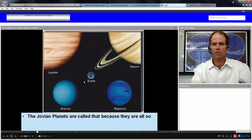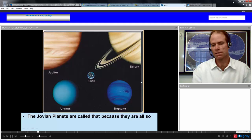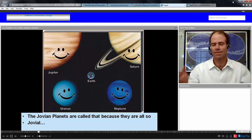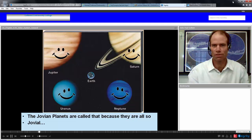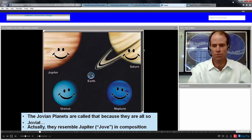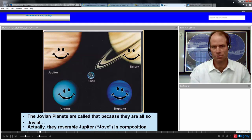Here's a comparison of the Jovian planets to Earth. You can see how much smaller Earth is compared to Jupiter, Saturn, Uranus, and Neptune. And the reason we call these 4 large planets the Jovian planets is because, in particular, they're also jovial. I mean, I've never ever seen a Jovian planet with a frown on its face. So definitely they're just jovial planets. Another reason we might call them Jovian is because they actually resemble Jupiter in composition. So Jupiter being Jove, if it resembles Jupiter, it's Jovian.